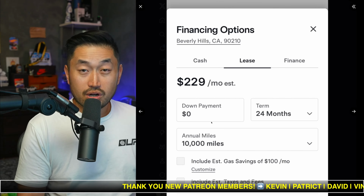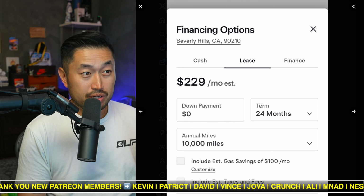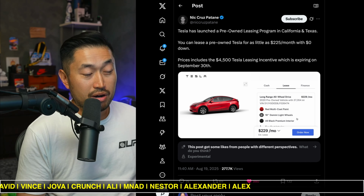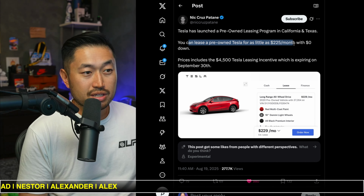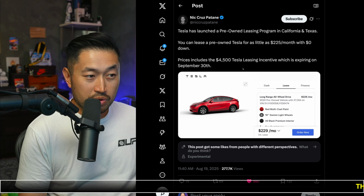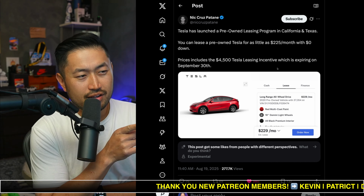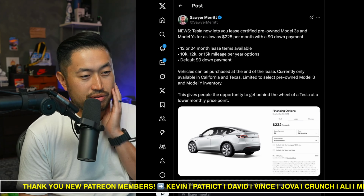If you're looking for a Model Y, $229 a month, at least what they're advertised, but it gets even crazier than this. And I'm going to show you, because I've scoured to take a look at some of the deals out there. There are even better deals. Nick posted this. You can now lease a pre-owned Tesla for as low as $225 a month with 0 down. Price includes the $4,500 Tesla leasing incentive, which is expiring on September 30th. So I'm wondering here, are they using the $4,000 used electric vehicle credit to be able to do this? I wonder how they're actually doing this to get these crazy low payments.